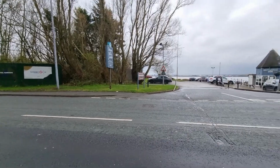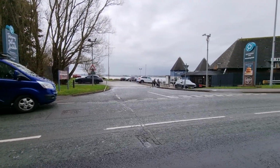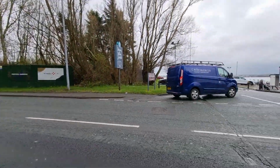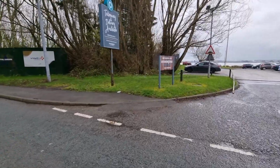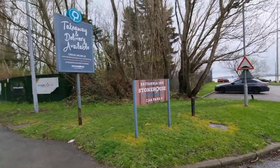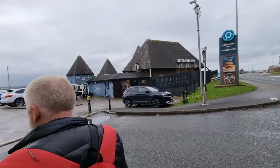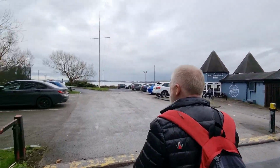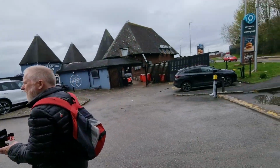Cross here. And we'll go back up now. So it's now called the Britannia Inn Stonehouse Peter and Carvey. Yeah, one of the original pubs from the Garden Festival, or the only pub actually that was put in the Garden Festival, I should say. Another fun fact there for you folks.